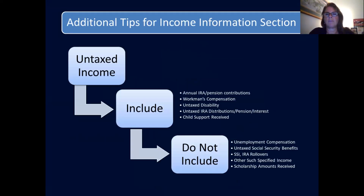So here's the income information section for untaxed income. If you remember, it wanted you to include your annual IRA or pension contributions that you're going to find on a W-2 form. They don't want to know how much your entire IRA or pension account is, just how much you put in during the year 2020. You include workman's compensation, any untaxed disability, and any child support received. You don't include unemployment compensation, untaxed Social Security, or any scholarship amounts received.